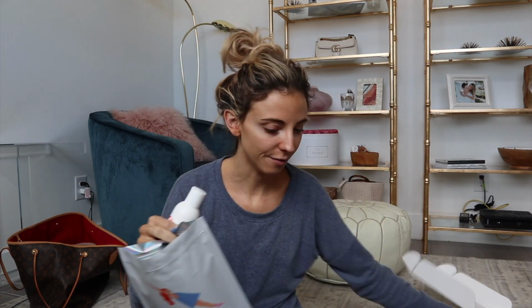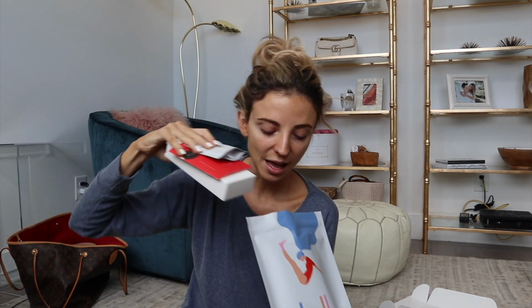Okay. And then we have a package from Billy. I am going to be working with Billy for the rest of the month. I'm really excited about it. The branding makes me super happy, because razors are typically so expensive and I don't know why that has to be. So it comes in this cool little package. It comes with a shave cream. And then it comes with this package, you just open it up, and it has razors and a replaceable razor head.